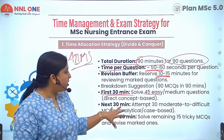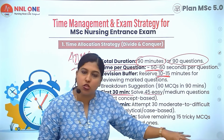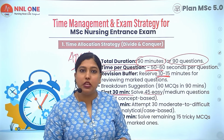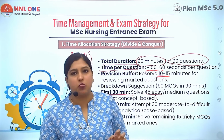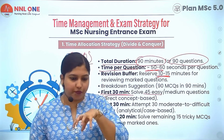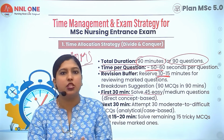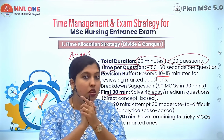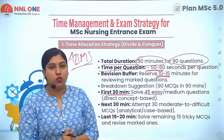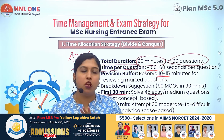Okay, this is one of the most important breakthrough aspects, which is approved by most of the competitive exam winners, right? In the first 30 minutes, you're going to solve easy MCQs, which do not need any critical thinking or any problem-solving capability. They need only your memory. And it is most important for you to know that in your MSc entrance examination, when compared to the application-based questions, the memory-based questions are more. So this is also very important to remember. So obviously you will be able to approach 45 easy MCQs in the first 30 minutes.